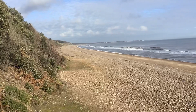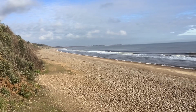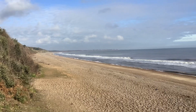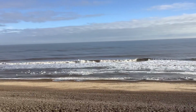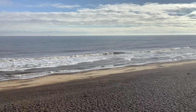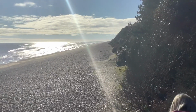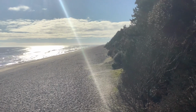There's the beach. That's looking down towards Dunwich. And then if we pan round, we could go down towards Dunwich, couldn't we? And then back along there. That's where Sizewell is, the nuclear power station.